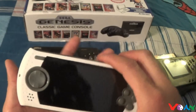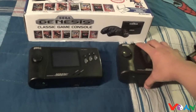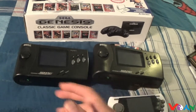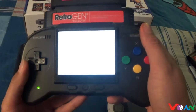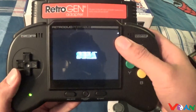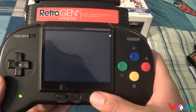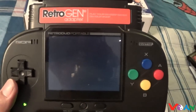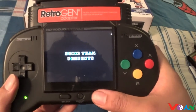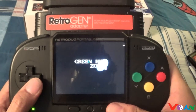I finally got a unit for me to play my favorite Genesis games, and plus these two too, like the regular Nomad, the modified Nomads, and this one too if you still want to play more Genesis. This one actually gives you the same experience, but with an awkward way to insert cartridges. So if you still want to play Genesis on another portable that is not Sega, then you can try the Retro Duo Portable. There's nothing wrong with it. You just need to buy the Retro Gen to make it work, though, to be able to play Genesis games, that is.